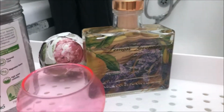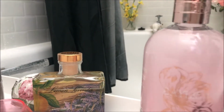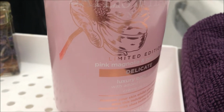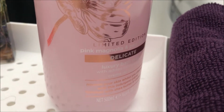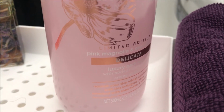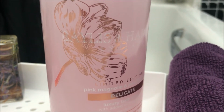So here for my luxurious bath, I have this, and this is from Baylis, and I do like the products. I have the same in the hand wash and a hand cream, and this is just my luxurious pink magnolia bubble bath. So I'm really happy with that.